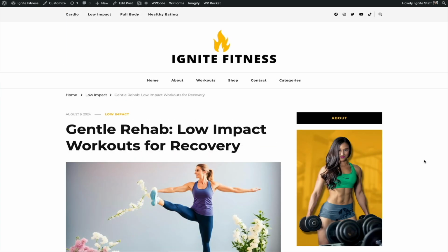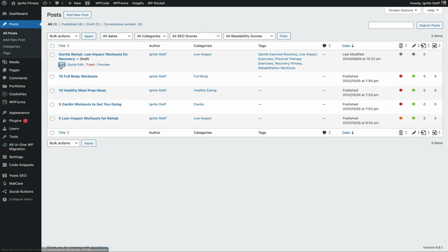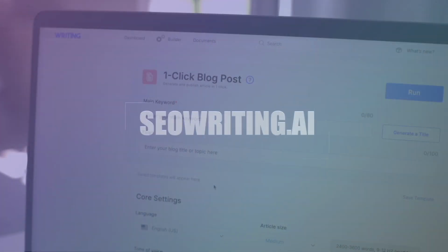And then remember, since this is in draft status, I need to go into the WordPress editor, and then from here manually publish it to make it officially live on my blog since we sent it over in the draft status. But either way, I was very impressed with the end result. It saved me a ton of time and effort. Okay, so that's the SEO AI one-click blog post generator.